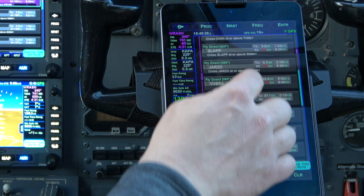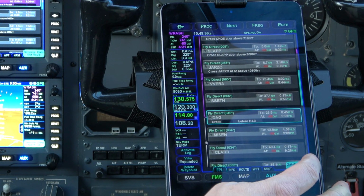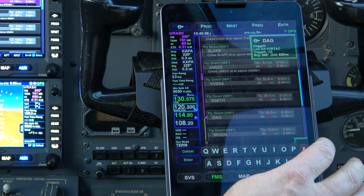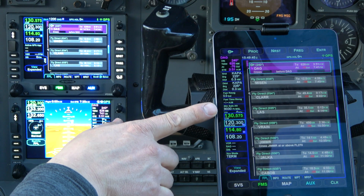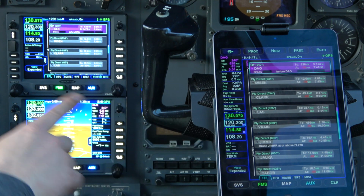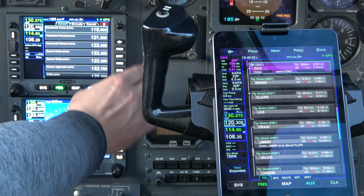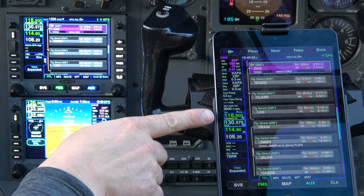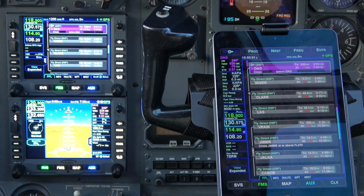So let's go direct Daggett. I can hit there. Let's clear that. I can say direct to Daggett. Okay, enter, activate, and check that out. We've got direct Daggett here on the FMS. By the way, you'll also notice that the iPad has your frequencies. So if I press the frequency button here, and I pick, let's just do Centennial Tower, and I make that active, it's synced with my iPad. The iPad is always in sync with the FMS wirelessly.